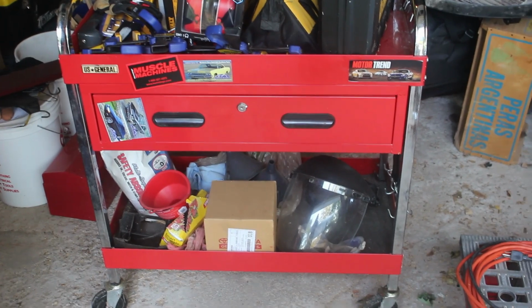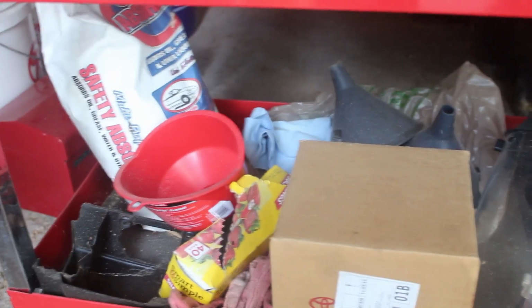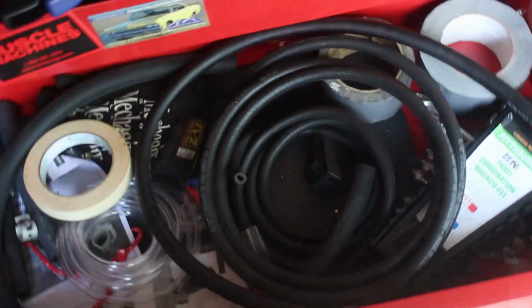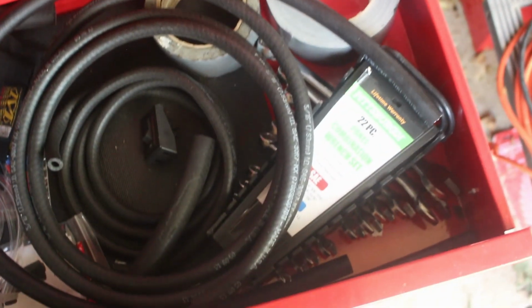This is just your basic Harbor Freight roll cart with a drawer. Got some bungee cords on the side, face mask and funnels underneath. In the drawer just got some stuff like some extra hoses and tape, extra wrenches I don't really need.